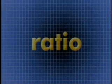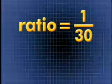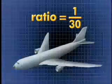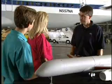1/30th? Hey, that's a ratio. A ratio is a fraction used to compare the size of two numbers to each other. The ratio 1/30th means that this model is about 30 times smaller than the real airplane. Right, John? That's right, Jennifer.